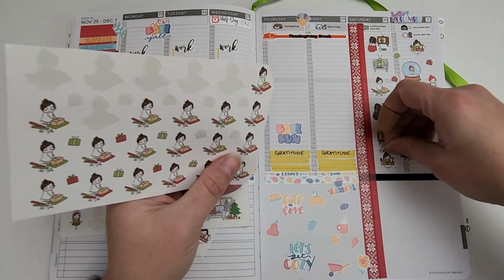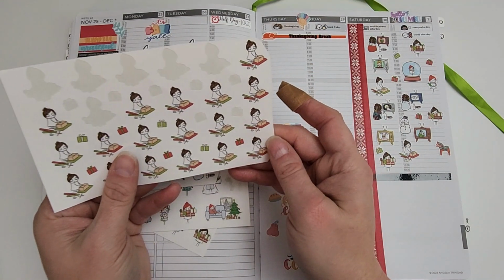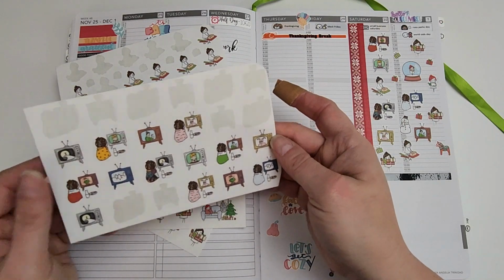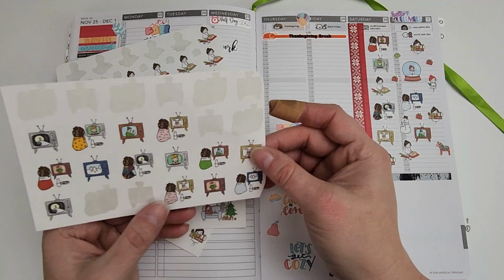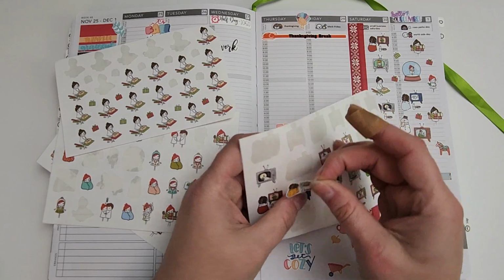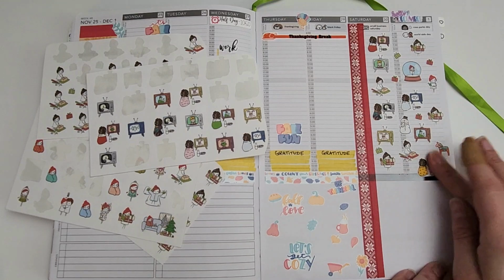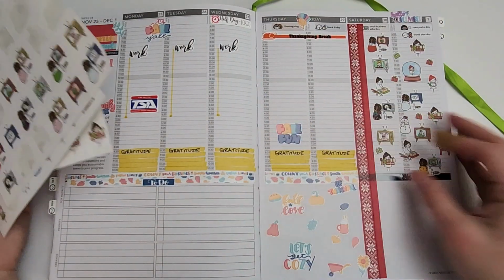These little presents are so cute. All right, I'll put one more movie down at the bottom. Let's see, White Christmas. We have Home Alone up at the top. Let's do her watching Home Alone. Okay, so we've got all these little characters here that look so cute.